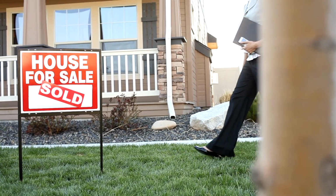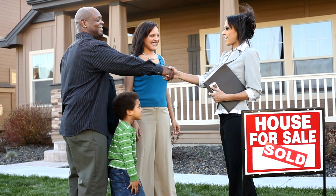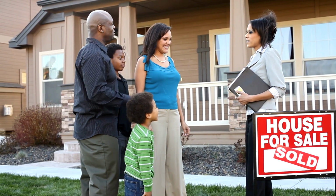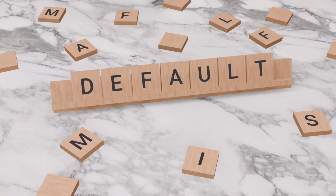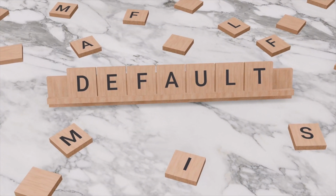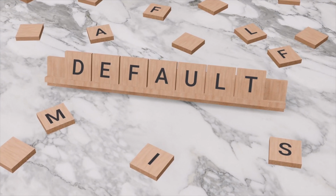But in a very competitive situation, you might even want to put 1% of the sales price's value for an earnest money deposit. As far as the earnest money deposit goes, you will get that money back at closing as a credit to you at settlement. However, if you were to default on the agreement and the contract you have with the seller, you could potentially lose that earnest money deposit and it go to the seller.